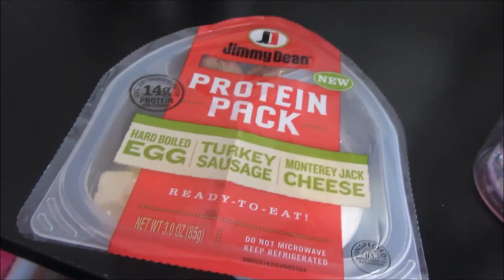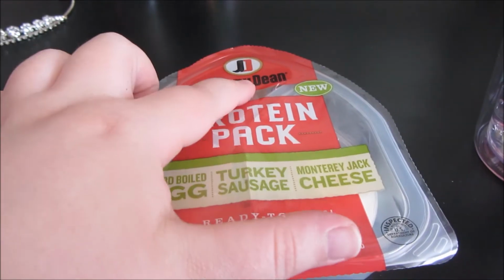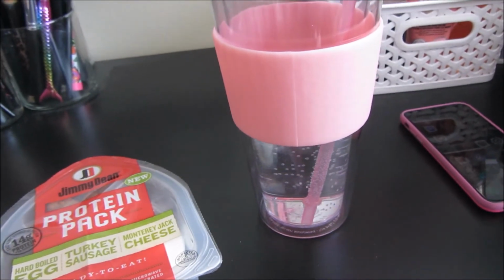Hello y'all, it's about 10:10. I am just having my M2. To show you what I'm going to have, this little Jimmy Dean protein pack. It has a hard-boiled egg, some cheese, and some turkey sausage. And I'm still trying to finish my first 24 ounces of water, which I should already be done with, but I've been real bad about water today. So I'm going to finish that water and refill it and eat that and then get back to working on my room.